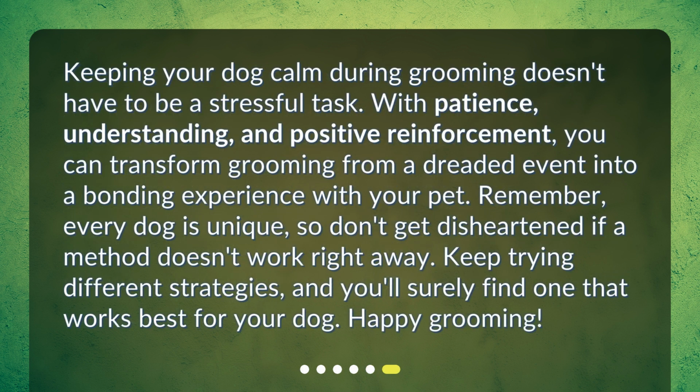Keeping your dog calm during grooming doesn't have to be a stressful task. With patience, understanding, and positive reinforcement, you can transform grooming from a dreaded event into a bonding experience with your pet. Remember, every dog is unique, so don't get disheartened if a method doesn't work right away. Keep trying different strategies, and you'll surely find one that works best for your dog.